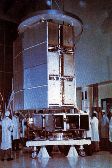HEAO-1, launched August 12, 1977 aboard an Atlas rocket with a Centaur upper stage, operated until 9 January 1979. During that time, it scanned the X-ray sky almost three times. HEAO-1 included four X-ray and gamma-ray astronomy instruments, known as A1, A2, A3, and A4, respectively. Before launch, HEAO-1 was known as HEAO-A. The orbital inclination was about 22.7 degrees. HEAO-1 re-entered the Earth's atmosphere on 15 March 1979.